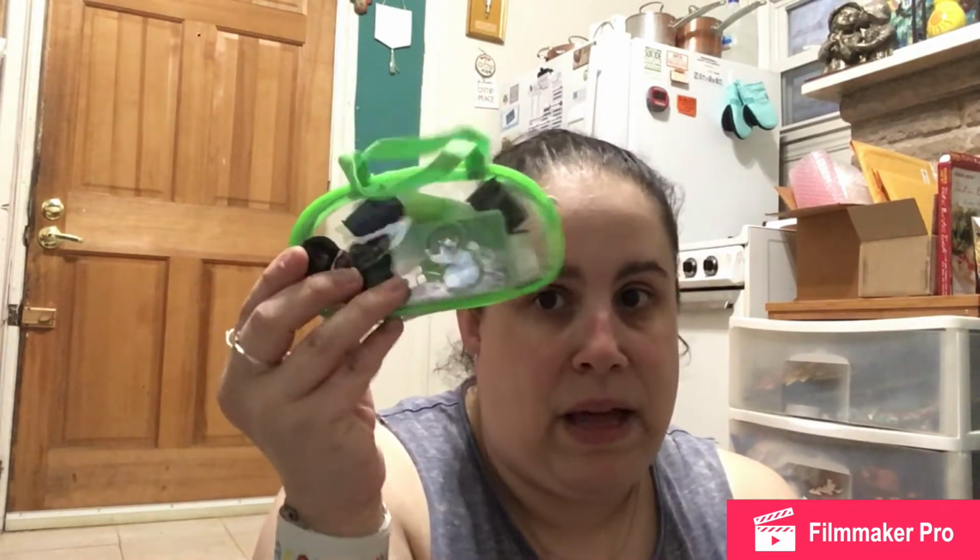Mine has black, white, green, blue, and red. It just has the basic colors that you're gonna need. So if you need to do a quick little fix to a piece of clothing, say it ripped and you wanna repair it really quickly, you'll definitely be glad you had this in your suitcase, in your luggage.